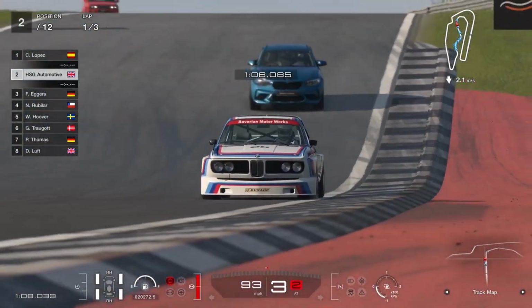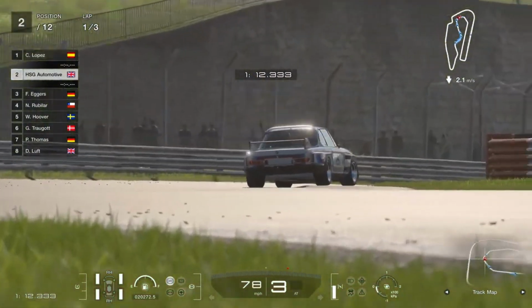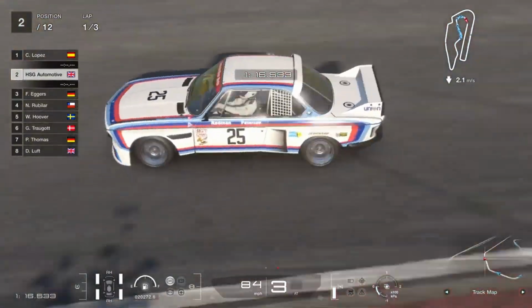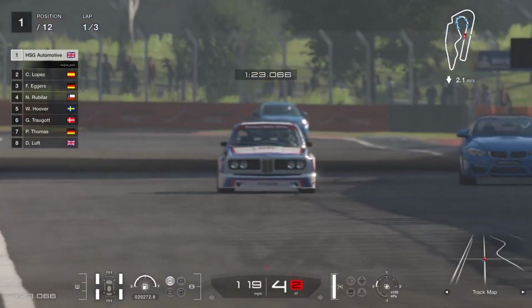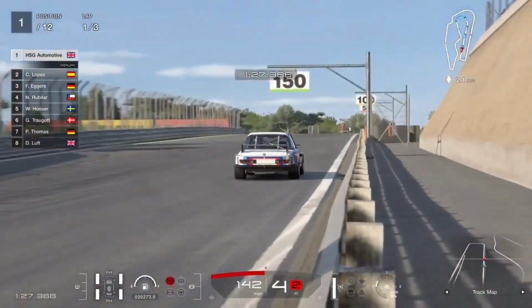So the 1971 shape weighs 1165 kilos, the 73 shape weighs 1250, so not far off 100 kilos difference. In terms of power, the older car has 177, the newer car has 202, so not a massive difference there, well in fact less than 30 horsepower difference. So 177, 1165 versus 202, 1250.